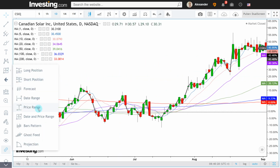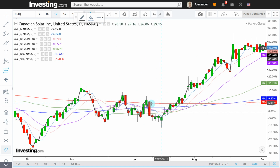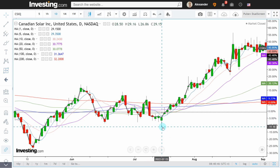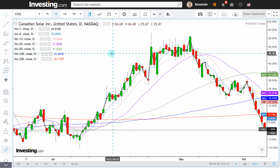Let's find the 10th of July. So here is the 8th. So this was the last candlestick. Then we do go down a maximum 18%, which is a pretty good short. But when things looked very bad, that is when the low was formed and you did get a very substantial rally.